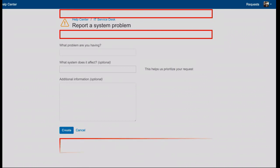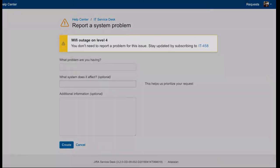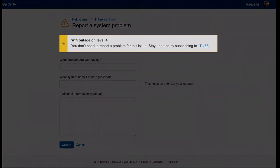Add-ons can also inject into the request forms themselves. So you could provide information before someone creates a ticket. For example, the IT team may already know that there's a Wi-Fi problem, and they don't need the 100th report of that exact same issue.